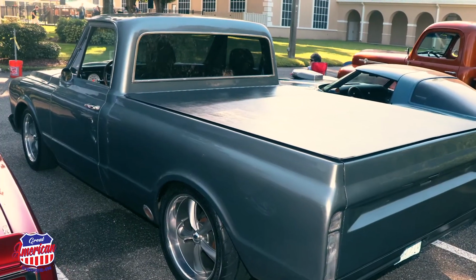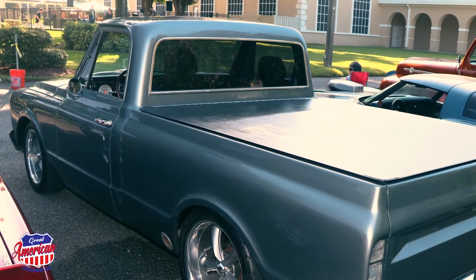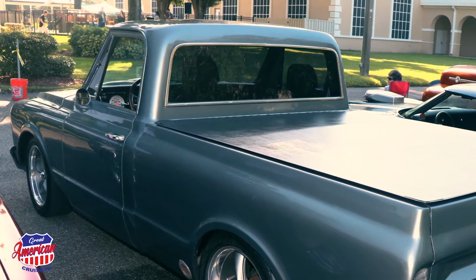What began as a childhood dream has become a reality in the form of a 1968 Pro Street Chevy C10 Fleetside truck.